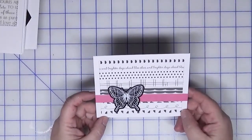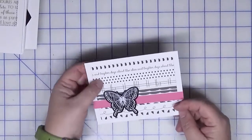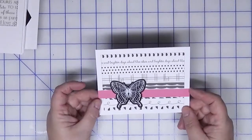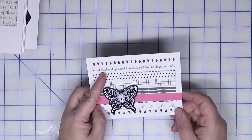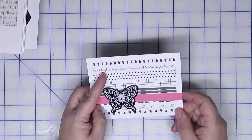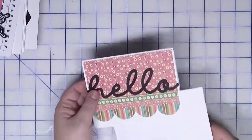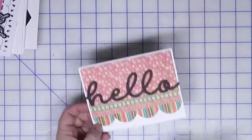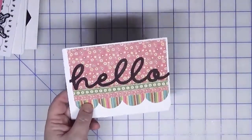This here was made from scraps from Felicity Jane kits from the branding strips, and I just added this pink band also from the branding strips and then the big butterfly, and the sentiment across here basically says brighter days ahead, blue skies and brighter days ahead. So kind of an encouragement card. This was using scraps from Jelly Bean Soup, just a simple hello card. I probably won't do anything else to that. The paper's already pretty busy.